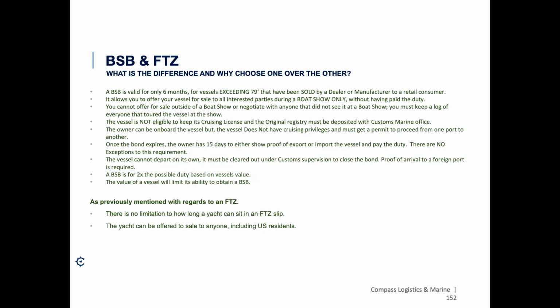With a boat show bond, which is different from a foreign trade zone, the owner can be on board the vessel, but the vessel does not have cruising privileges. It will have to get a permit to proceed from one port to another. So they want to leave Fort Lauderdale, they get a permit to proceed to go to Palm Beach. When they get to Palm Beach, they have to clear in there as well. When they want to leave Palm Beach, they have to clear back out and vice versa. It just continues on.